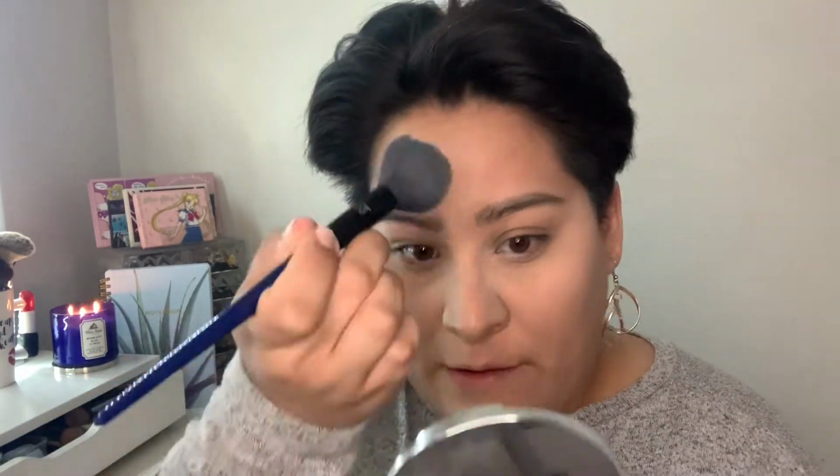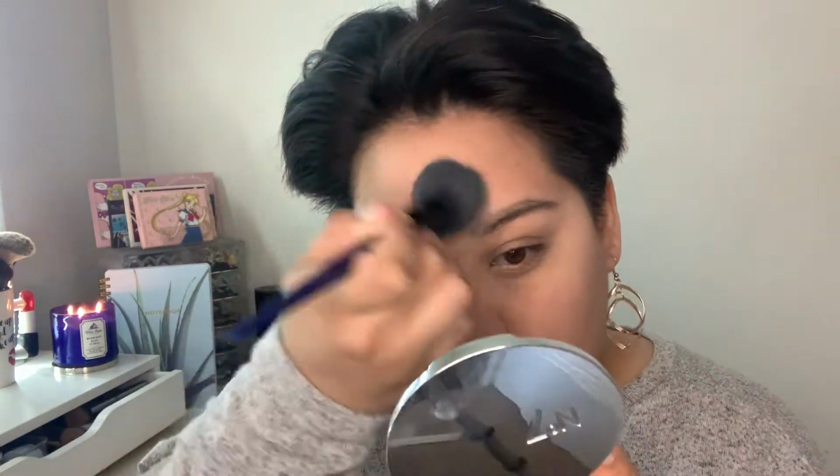I'm just gonna quickly do my forehead and some cheek area here, just to set the foundation a tiny bit. And like I said, the foundation scent does linger a little bit, but once I set it with powder, I can no longer smell it.